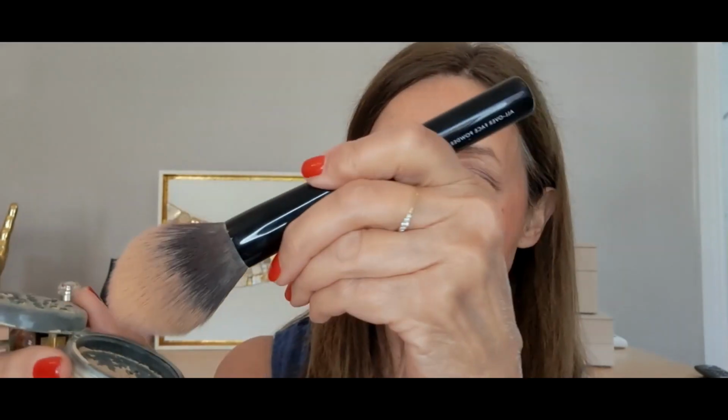Okay, so we've blotted. Now we're going to get some loose powder. So we're just going to take a tiny bit. And what that has done is just mattified the lipstick a little bit and to stop it from transferring onto your glass. So there you have it. That's my summer makeup for women touching 70.